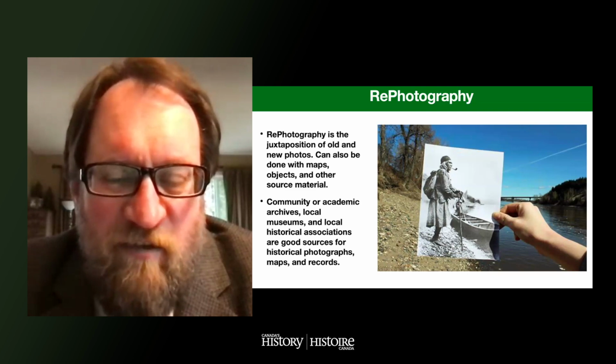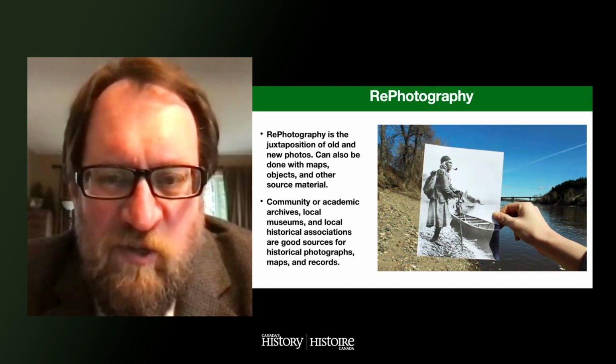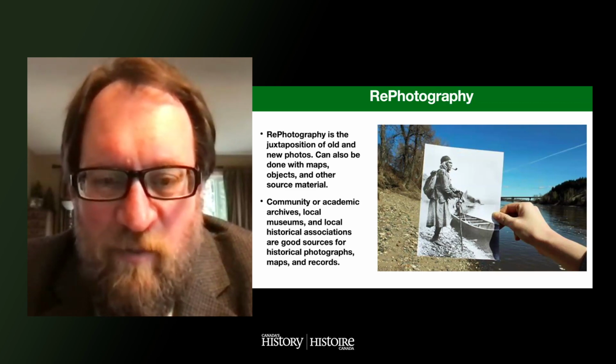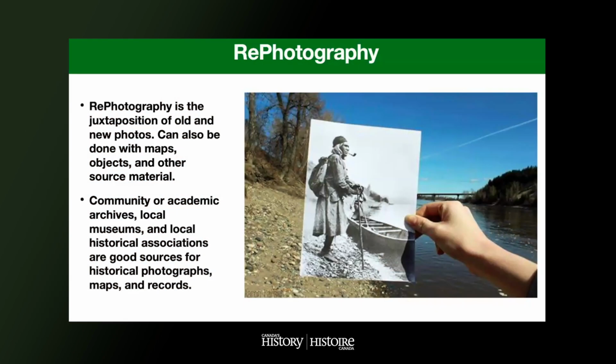Rephotography is the idea of finding historic photographs in local archives and museums, historical associations, and so on, and having students go out and find where that photograph was taken and recreate the photograph against the modern backdrop. So this is on the banks of the Fraser River, which this former student of mine, Mr. Larson, has found, I would say pretty accurately, the exact location where that photograph was taken. Of course, the land at the riverbank has slipped and slid a little bit since then, but that was a neat one.